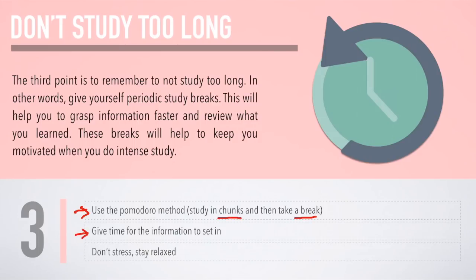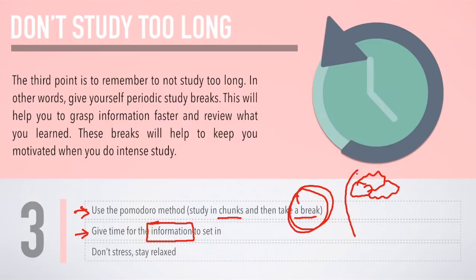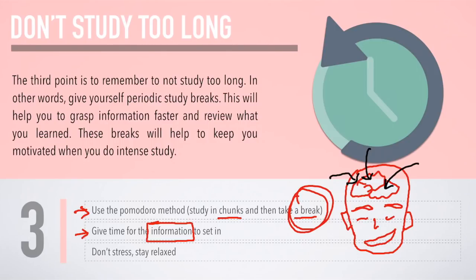Also, give time for the information to set in. You see, even though this seems like a break to do nothing, what's actually happening is in your brain, the information that you learn from the first 25 minutes is actually going in even more and staying inside of your mind. So even though you feel like you're just sitting there, enjoying yourself, actually your brain is working, okay? And remember, don't stress. Stay relaxed, okay? It's so important to just stay relaxed and enjoy your time when you are studying. And this is how you stay motivated.